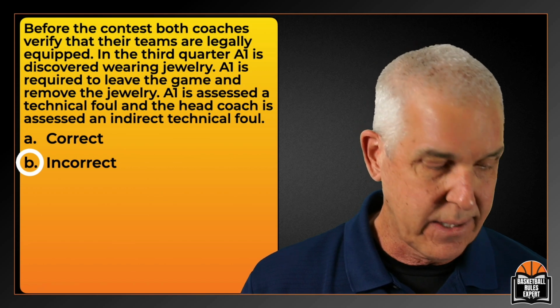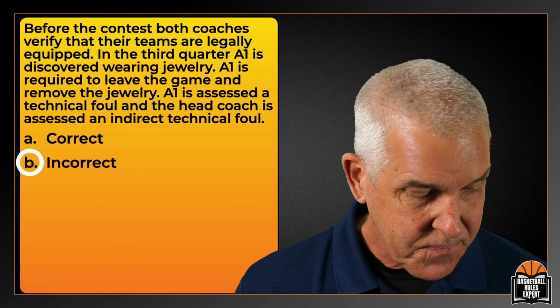This is incorrect, the way that the officials handled that situation.